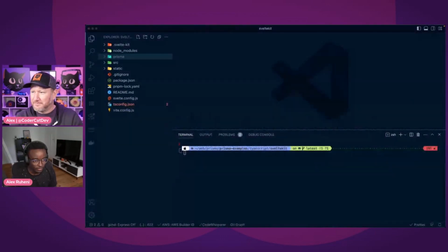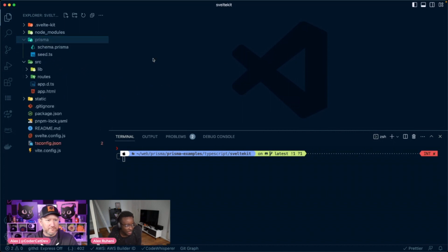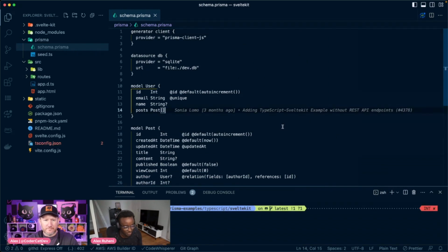Awesome. Okay. Back to our code example here. In here we have the bare bones SvelteKit example. The important files are the Prisma folder, package.json, and the source folder. The source folder should contain the SvelteKit application. I didn't build this example, but you'll help me on the SvelteKit bit of it. Yeah, no worries. In the Prisma folder, if you open up the schema.prisma file, as we mentioned before, it's Sonia who worked on it. Shout out, Sonia.